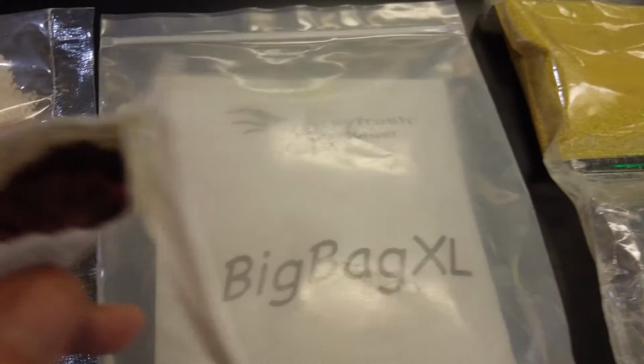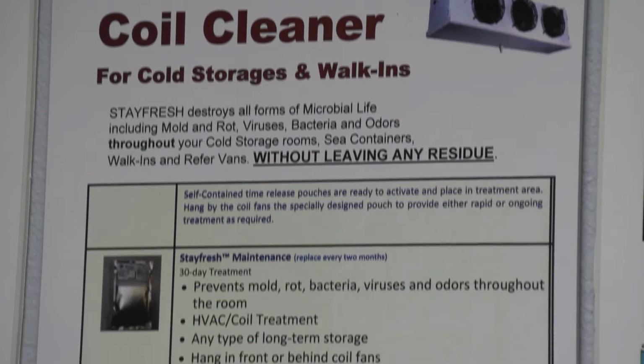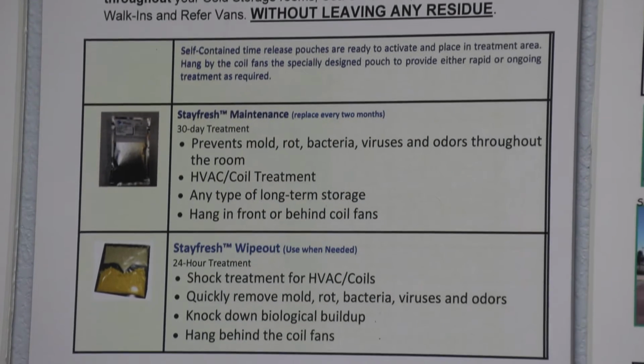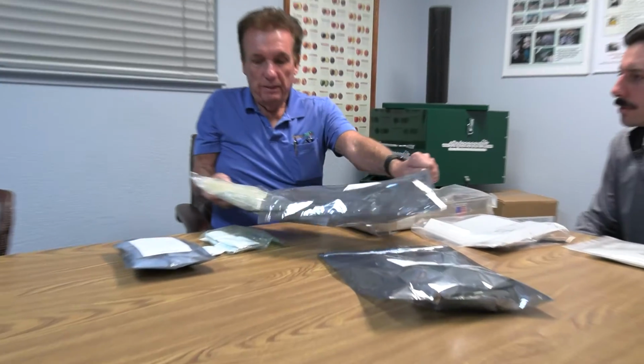Your Super Fresh product, I think, is really cool. I would like to hear more about the Stay Fresh, which I think is pretty interesting as well for the cannabis or hemp application. And it's a chlorine dioxide. We have 3 basic products. We have what's called a wipeout bag, and it simply treats a room, like a grow room or whatever you want, before you put anything in it.